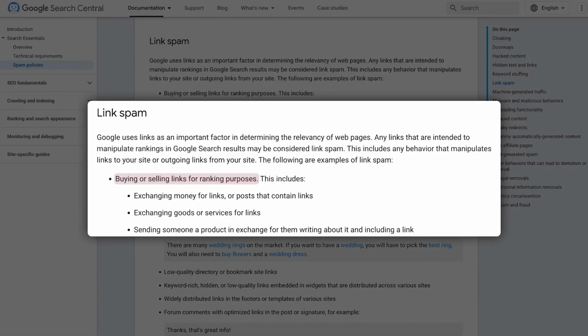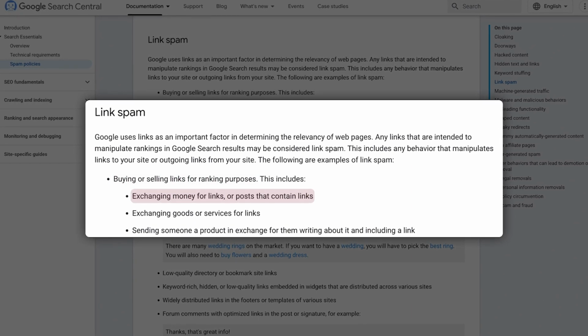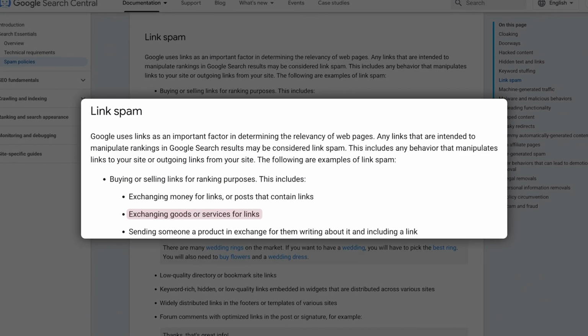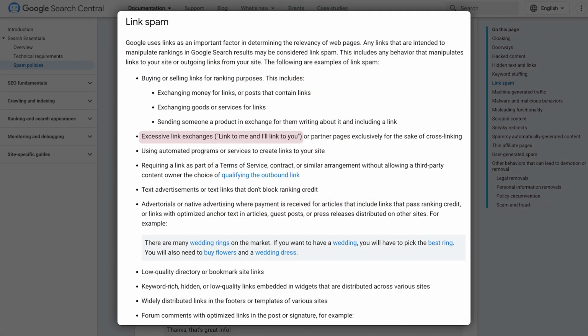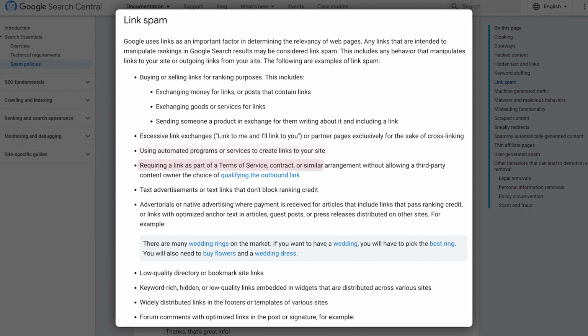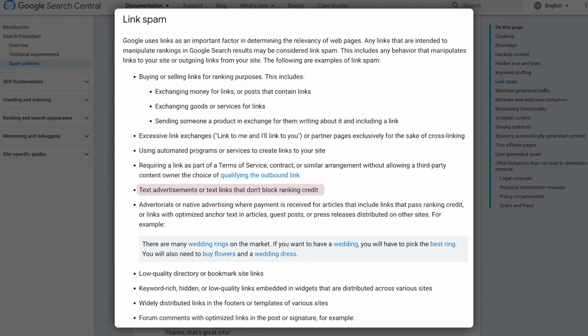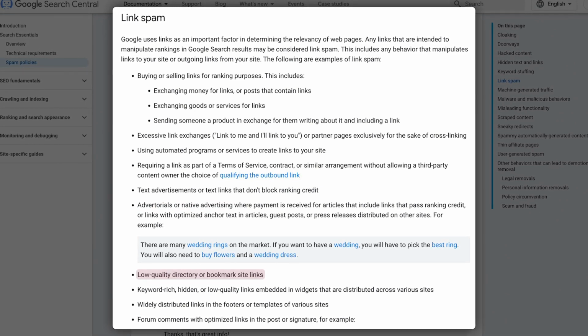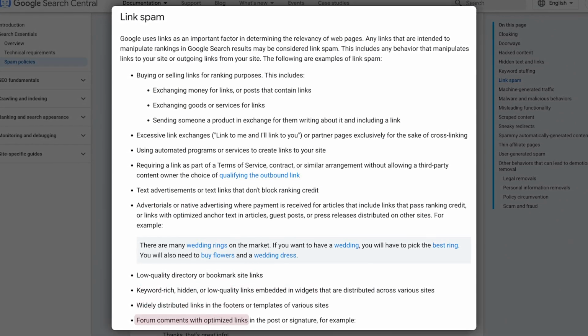I'm not building these things for fun. Anyhow, buying or selling links is a no-no, whether that be exchanging money for links or exchanging a service for links such as content, which is basically what guest posting is. Okay, well the chances of you getting a completely passive and natural link are exactly 0.0. On top of that, excessive link exchanges are bad news. Using automated programs to generate links, obviously bad. Link building from a terms of service page, textual ads, advertorial link placements, low quality directory or bookmark sites, clearly. Widget and plugin links, footer links, and forum comments and signatures. This covers a wide range of backlinks.